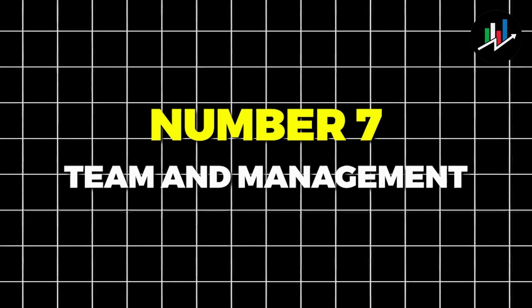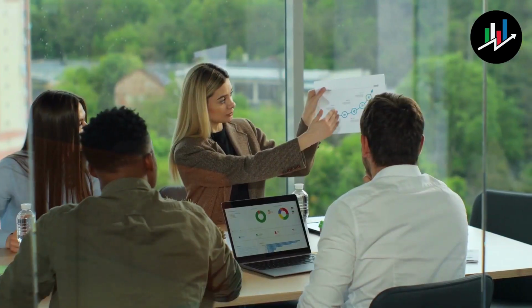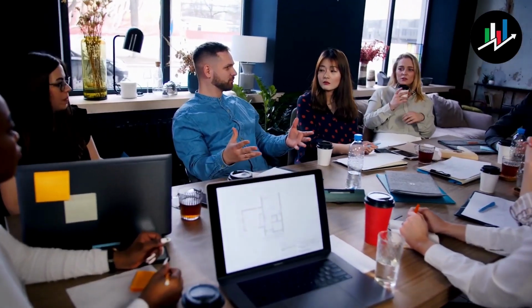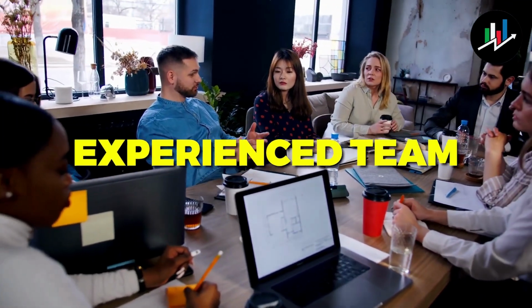Number 7. Team and management. Introduce your management team, their qualifications, and their roles in the company. Investors want to know that you have a capable and experienced team.